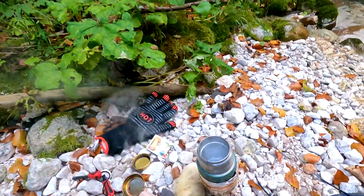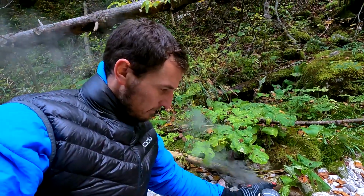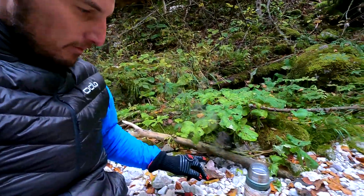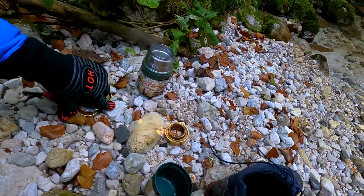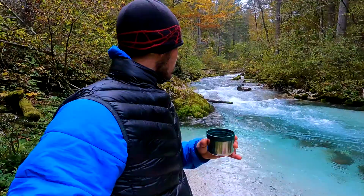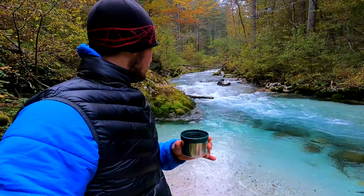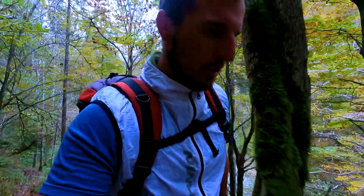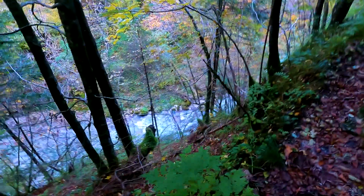The water has just started boiling, and that's it. And then you cover the alcohol burner. Beautiful here, just beautiful. That was a really good swim. It just feels amazing. I made it just in time. I came back. It took me around 8 hours to do this circle.